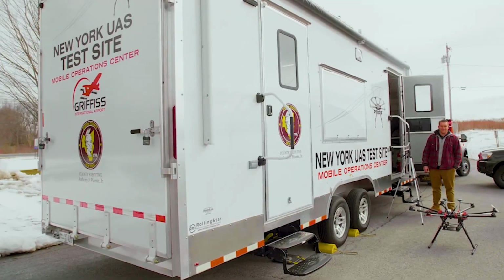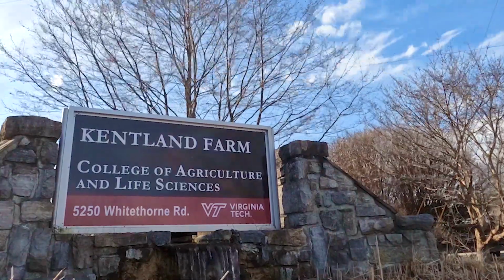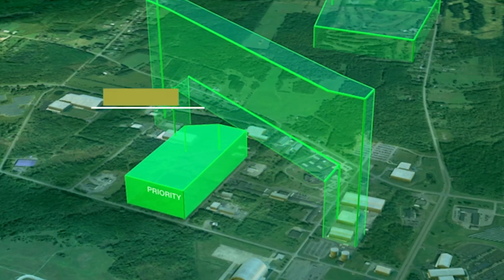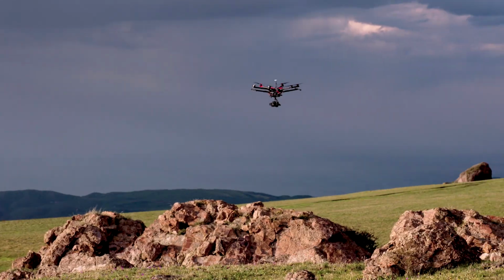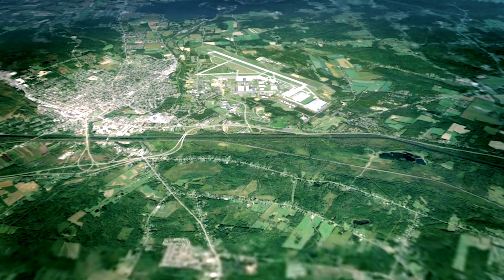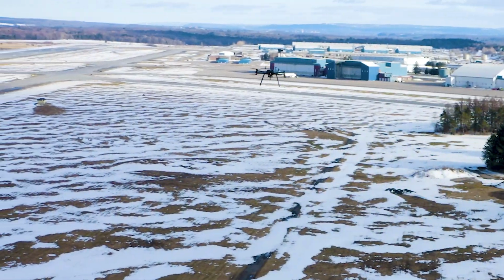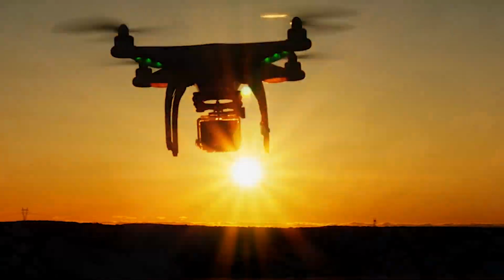The results of the flight tests in New York and Virginia, combined with future research, will pave the way for the safest and most efficient means to incorporate these new entrants into the national airspace system. Join us as we look to the skies and watch the UTM Field Test project take UTM to new heights.